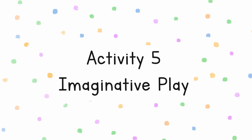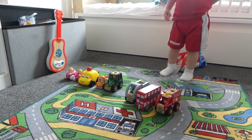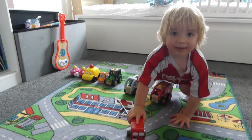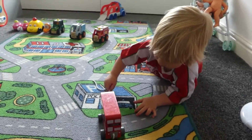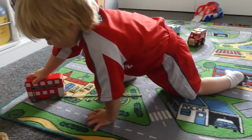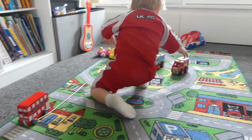Finally, activity 5, imaginative play. Super important. So you don't always have to try and think of an activity to add to your child's play. Children learn through play, and so letting them just play, use their imagination to create narratives for their play is crucial. So here you can see my son Cooper.